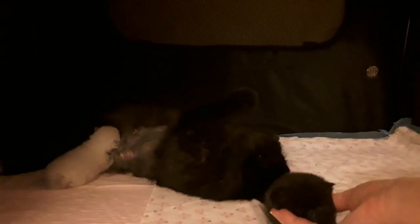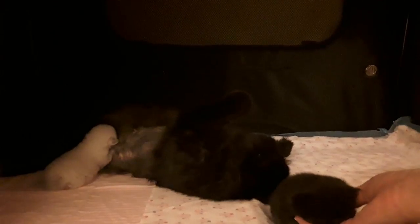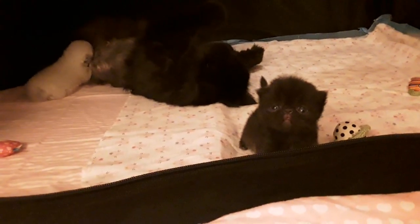Yep, I hear that little peep. I hear that little peep. He comes to me as soon as he hears me or smells me. They both do. He's always still trying to get out of the bed. You gonna try to get out? Huh?